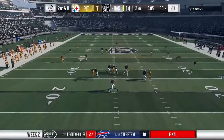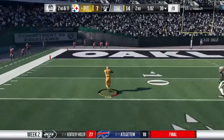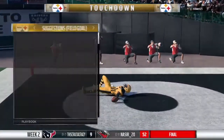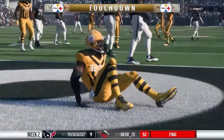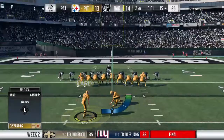On 2nd down, Webb. And he fires one that's intercepted. Picked up by Carl Joseph. And he brings this one back. It's a pick 6 for a Steeler touchdown. Now that was a beautiful play.